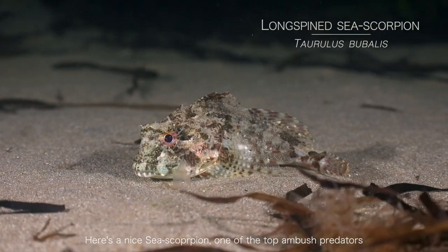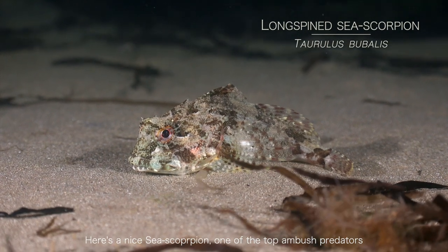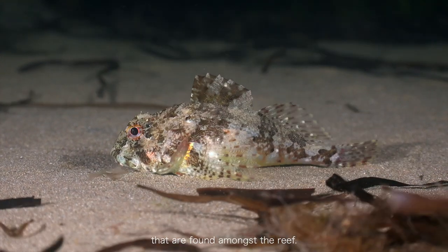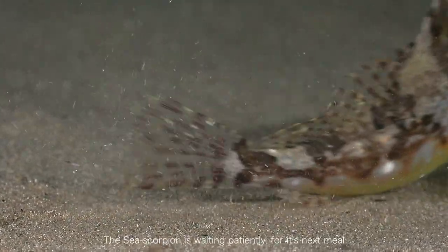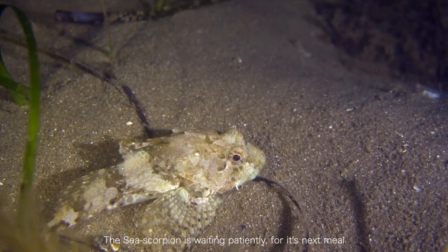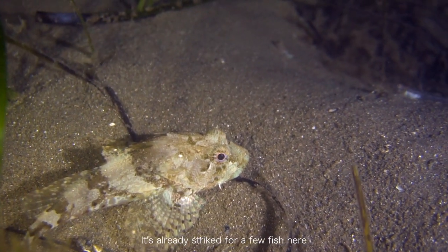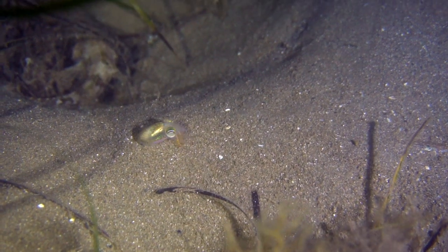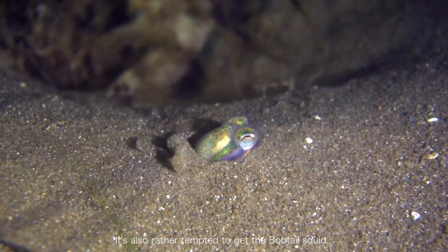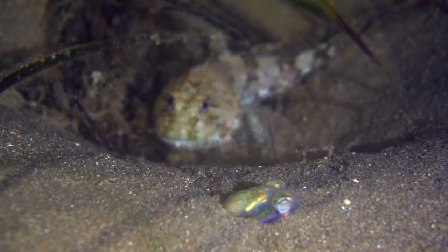There's a nice sea scorpion, a top ambush predator that I found amongst the reef. The sea scorpion is waiting patiently for its next meal. It's eyeing up a few fish here. It's also quite tempting to get the bobtail squid.